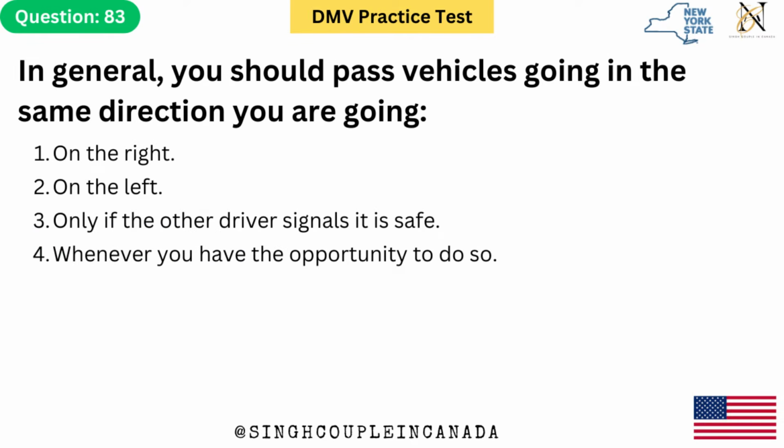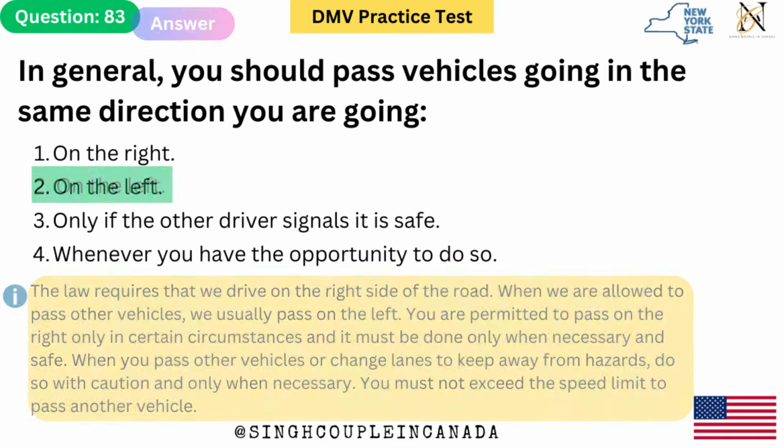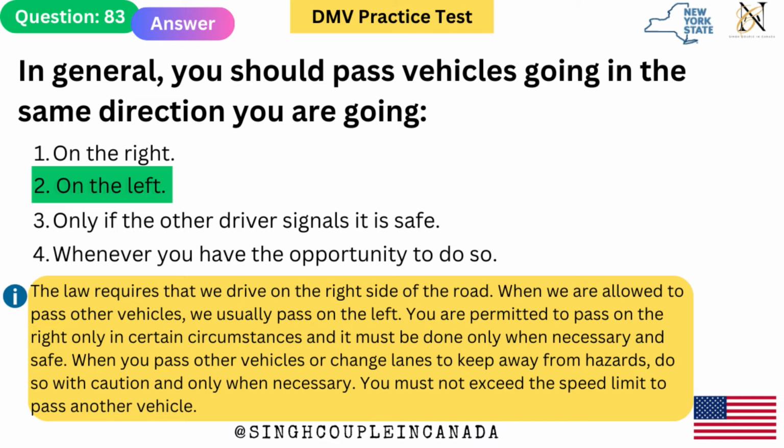Question number 83. In general, you should pass vehicles going in the same direction you are going. 1. On the right. 2. On the left. 3. Only if the other driver signals it is safe. 4. Whenever you have the opportunity to do so. The answer is 2. On the left.